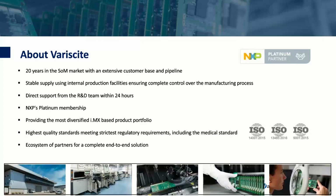We are also an NXP Platinum member, which gives us a lot of advantage in both aspects of procurement and early access to NXP solutions. We also provide the most diverse i.MX based product portfolio with the i.MX 6, i.MX 8, and i.MX 9. We meet all the highest quality standards and strict regulatory requirements, including the medical ISO: the 9001 ISO, the 13485 medical ISO, and the green 14001 ISO. And we have quite a large ecosystem of partners that can, together with the Variscite SOM, provide an end-to-end solution. Next slide.